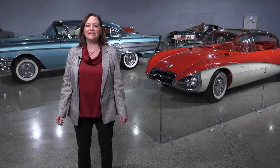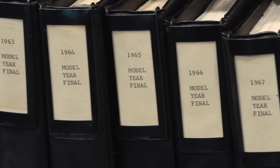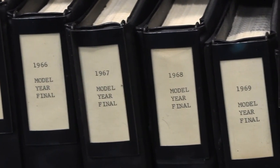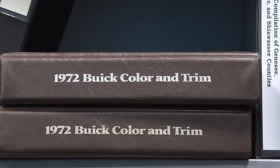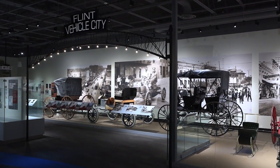And while we're in the vehicle gallery, this is a great time to mention that we do have a research center here. If you're somebody who's a car buff and you're refurbishing an antique car, we can actually do research and look at the original specs for that car so that you can refurbish it to the original condition. It is all part of the History Gallery that tells the history of Flint and the automotive industry.